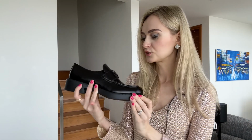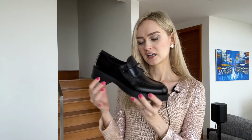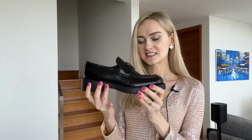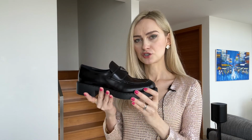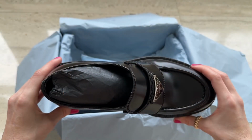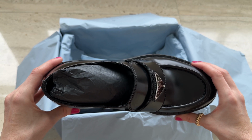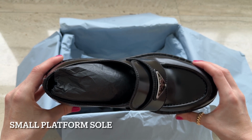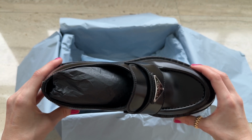I absolutely love these loafers. I like that the heel is not very high. It's just a perfect height. And they are not very heavy in comparison to many other loafers that I saw. These come in several colors and different leather. There was patent leather as well. There are actually a few variations of these loafers. There are the ones that have a small platform, medium, that's the one that I got, and a high platform.